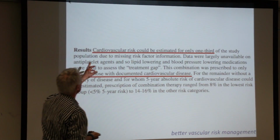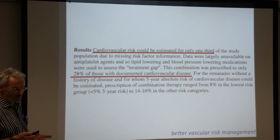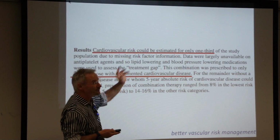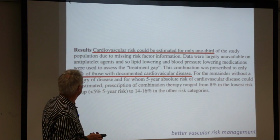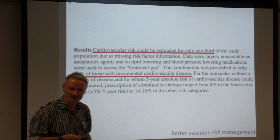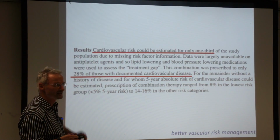And the bottom line was that of the data in these GP records, there was only sufficient data in the record to estimate someone's risk, to put them through that chart, in a third of them. Only a third of them could you estimate risk. And among those who you could estimate risk, only about 28% of those who were known to be at very high risk were taking the drugs they should be taking. So we were very concerned. So this is about 2000.